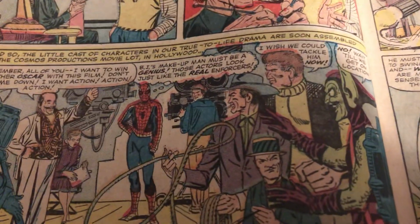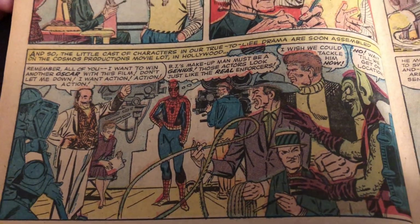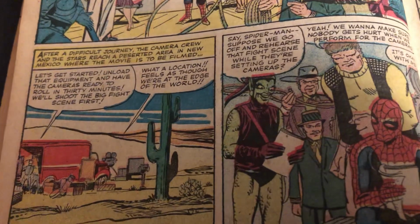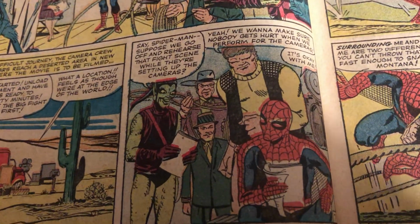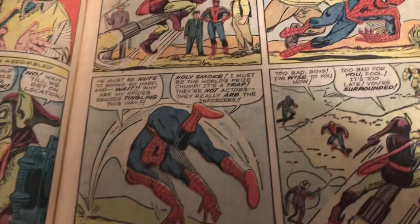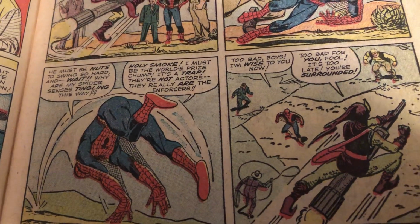Look at this page here. He can't tell that they're the real Enforcers. Look at the Goblin's ears. So out here, I like the desert. So they're in the desert area, so that's the Hulk's stomping ground. Okay, let's rehearse the scene, and he's finally going to figure it out. It's not a movie. Holy smoke. They really are the Enforcers.